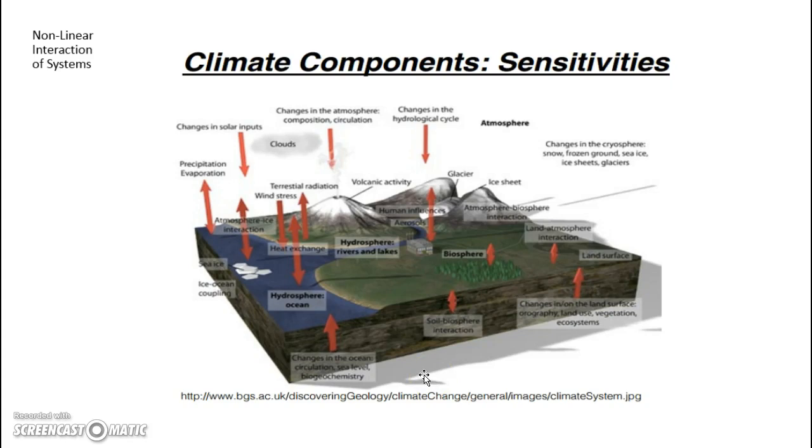So it makes the study and prediction and modeling of climates very complicated, and it's one of the reasons that it's so difficult to predict the weather, and it should make us feel quite amazed that the weather predictions are as good as they are. I will stop part 2 here, and I'll continue with part 3 in the next screencast.